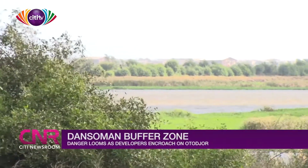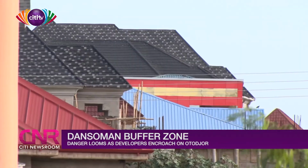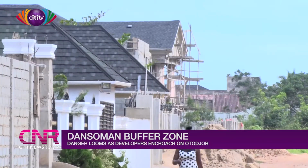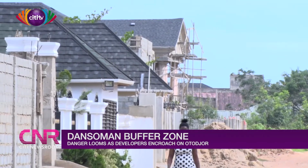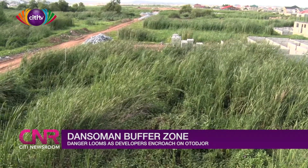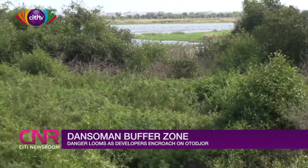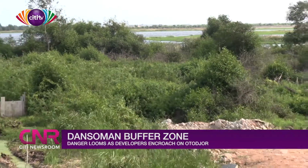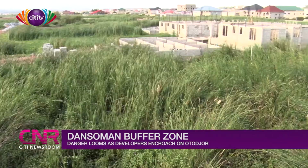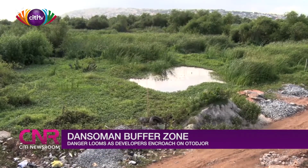Ordinarily, this stretch should have lived its natural vegetation, but mansions are rapidly springing up here. Houses here are owned by the affluent, and they are grabbing large portions of this buffer zone. The Otodjor Lagoon serves as a buffer zone and a holding area for collected water from Dansoman, Awoshi, McCarthy Hill, Kwashiman, Weija, and its environs.